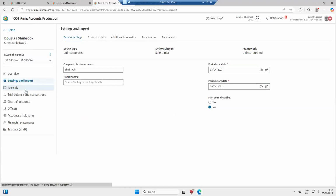The import section, this is really the settings area. So you would set up various pieces of information, and you can then import your CSV file via this method. Soon there will be the ability to import via different bookkeeping softwares as well. So that will come shortly.